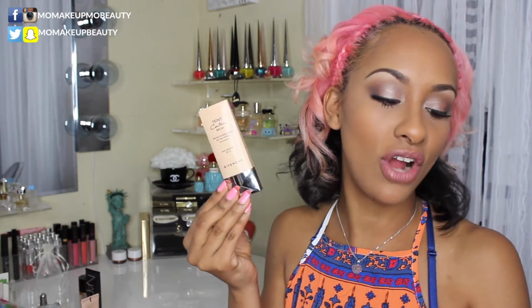Good stuff. Next I have this Givenchy Tint Couture Balm. This is a blurring skin perfector. This is more on the BB spectrum of things. This foundation is described as an ultra lightweight skin fusion foundation for flawless bare skin effects. It contains an antioxidant complex with vitamin E and jasmine flower that protects and revitalizes the skin. I love when a product that I'm going to have on my face for a really long time contains skincare benefits. Like, yes please. So, this foundation contains an SPF of 15.